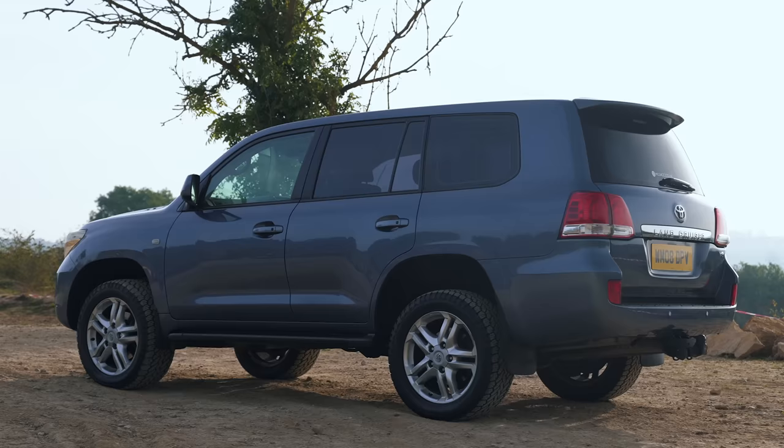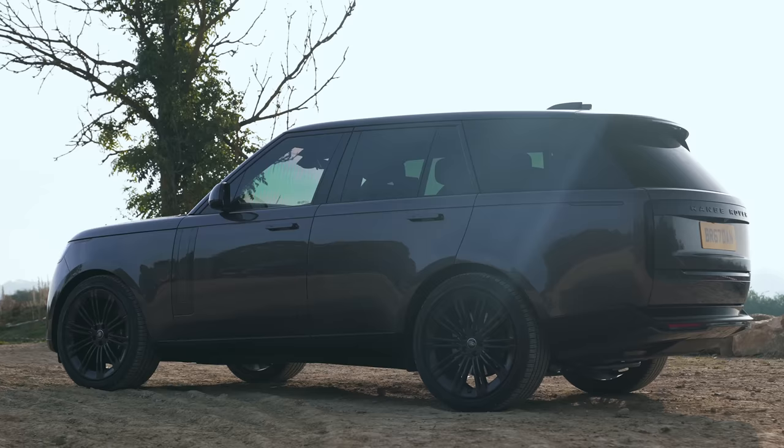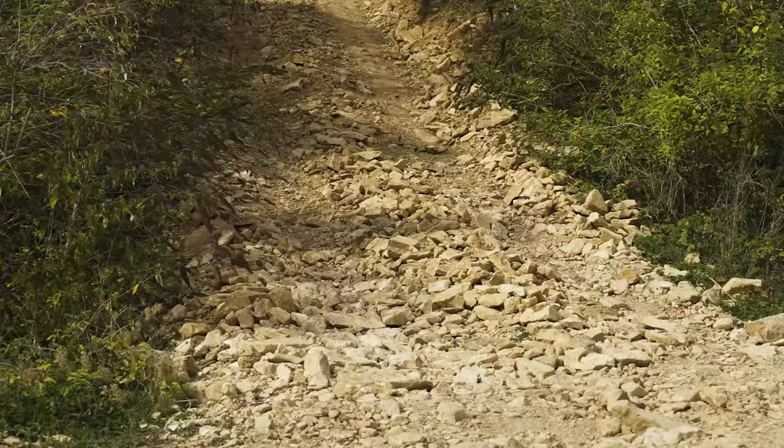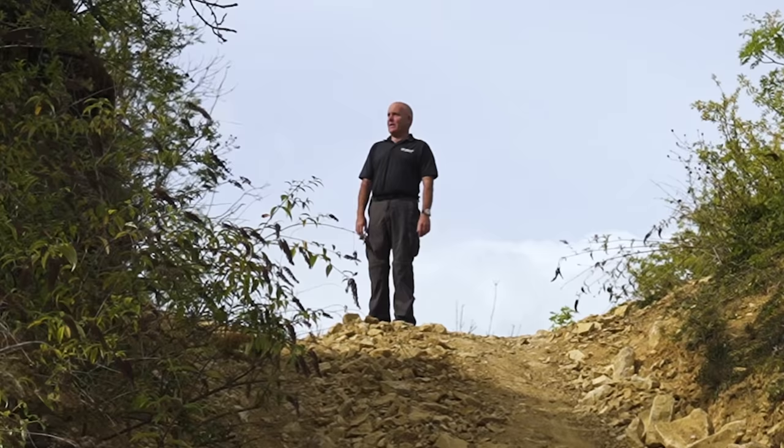So, 7 points to the Toyota, 8 overall to the Range Rover. Final challenge then, it's the steep, rocky slope. It's just a case of getting the cars up the slope with as little fuss as possible. Darren will decide which is the winner. Will one fail? It looks pretty extreme.